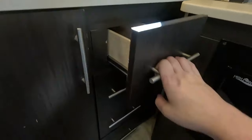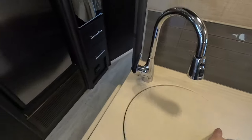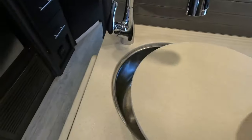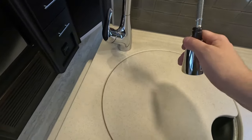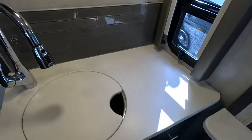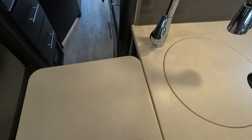Plenty of pull-out drawers for utensils. A lot of space underneath the sink. And you have a single basin stainless steel sink, but it's a very deep basin. Adjustable faucet head. You also have a 110 outlet with plenty of countertop space for an air fryer, coffee pot, things like that. And you also have a leaf over here that adds more countertop space.